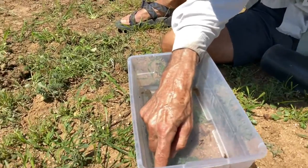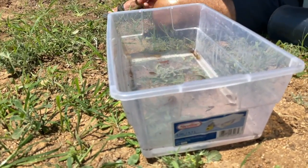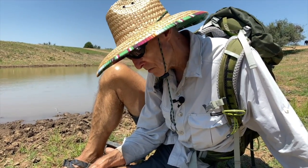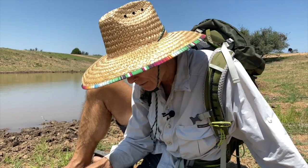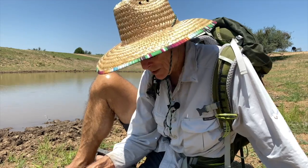A couple of other interesting facts about the tadpole shrimp is that they have a preference for eating mosquito larvae, and so they're helpful to humans in that way, and in some parts of the world, they're widespread. They're found in a lot of different environments. Humans like to see them because of that.